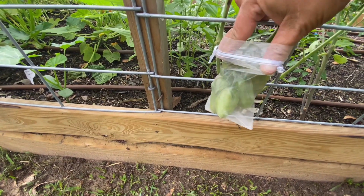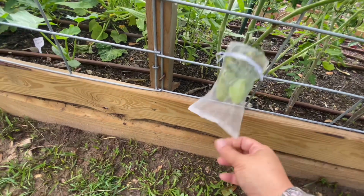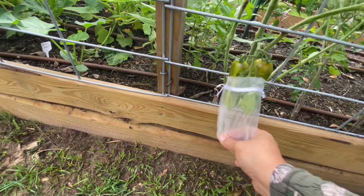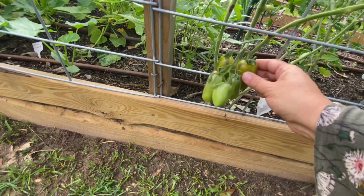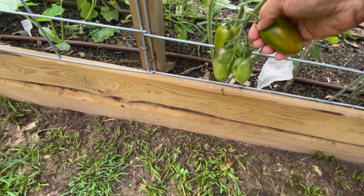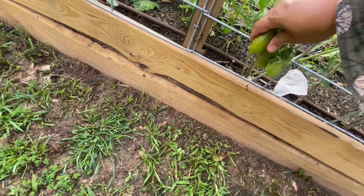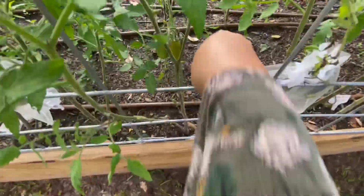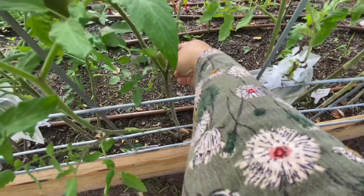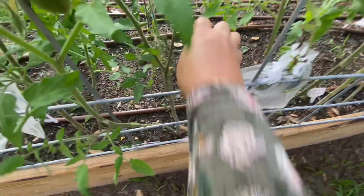I do have some larger bags in my Amazon cart, so I probably need to go ahead and get those on order, because these tomatoes, yeah, that feels soft. Gosh, that's a big one. It's heavy. I'm gonna leave that one another day. Let's see here. Yeah, I think that one's fine.